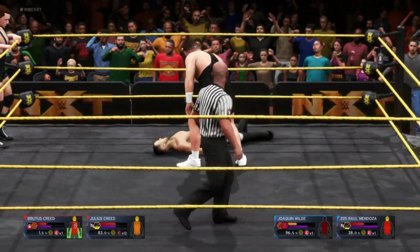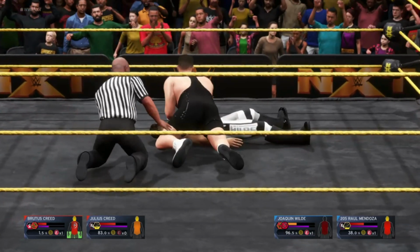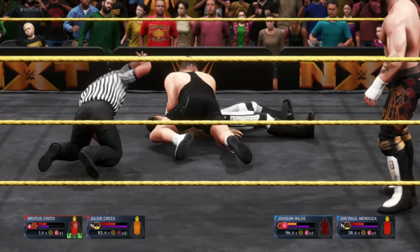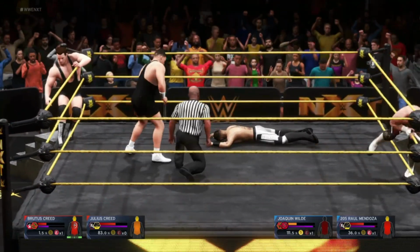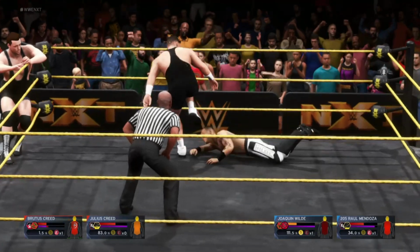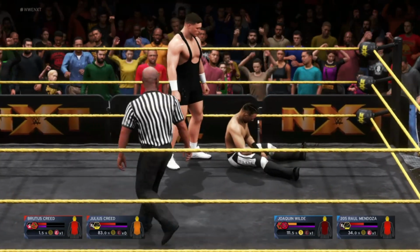Incredible impact! He's going for the pin! This could be it! Two! Three! No! Oh, that was so close! How'd he do that? Head scissors.